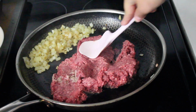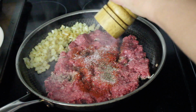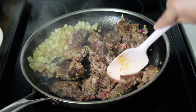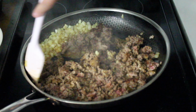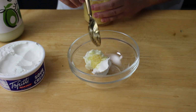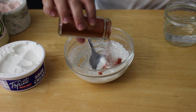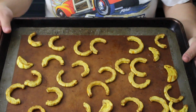And then I sauteed some onions with some ground beef. I added in some smoked paprika, some salt, some pepper, and I just chopped it up really nicely, added in some garlic at the last minute so it wouldn't burn. And to make the sauce, I used some dairy-free sour cream, some mayo, some minced garlic, some salt, za'atar seasoning, a little bit of smoked paprika, and I thinned it out with some water, and it came out pretty good. I'm not gonna lie, it was delish.